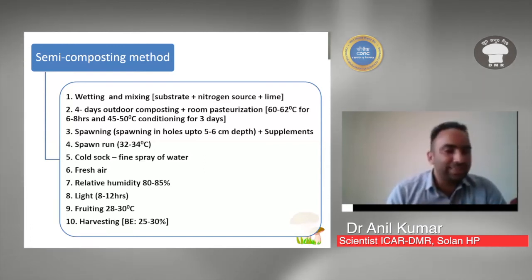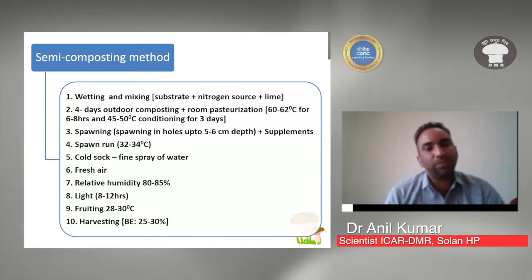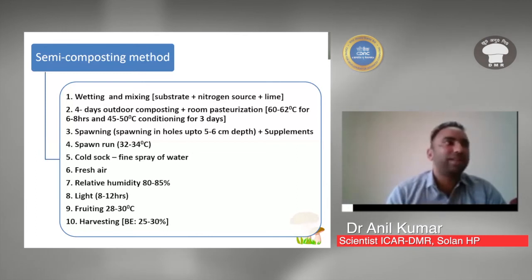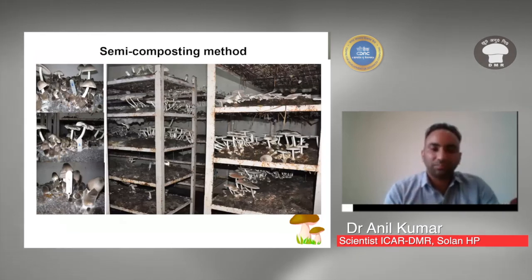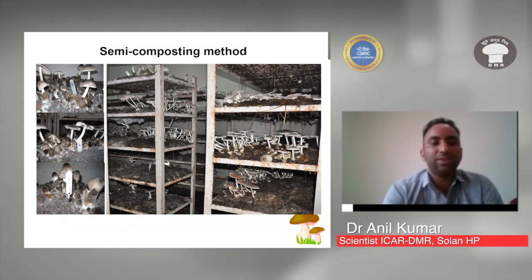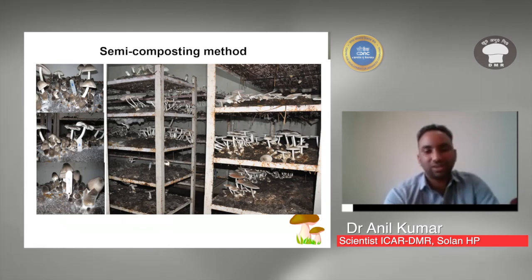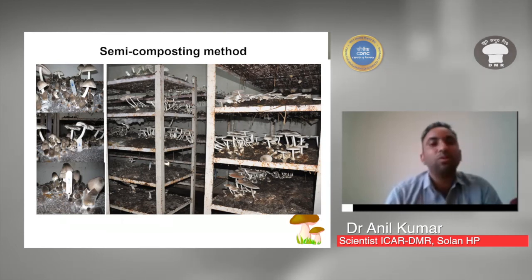And one more advantage is that the occurrence of diseases and other biotic stresses is comparatively very, very less as compared to the traditional method. And other management practices are also very easy as compared to the traditional method. Under the semi-composting method and indoor method of pedestrum home cultivation, the crop is cultivated on racks, and as the cultivation is done indoors, every factor can be maintained properly and we can harvest more crop as compared to the traditional method.